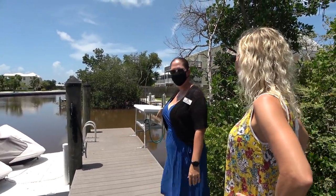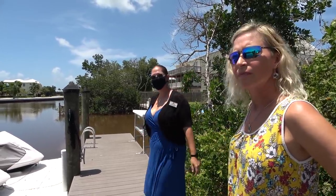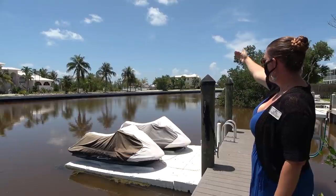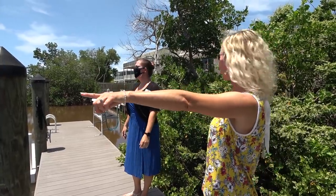Fish cleaning table. This is a 100 foot wide canal. It's very easy to turn just about anything around in here. Plenty of room. So about 5 minutes out to the ocean down here and then just straight out. And then you have the channel that goes out. You can actually see the channel kind of from here. Yeah, see that.